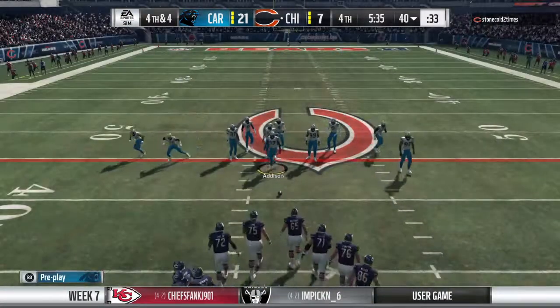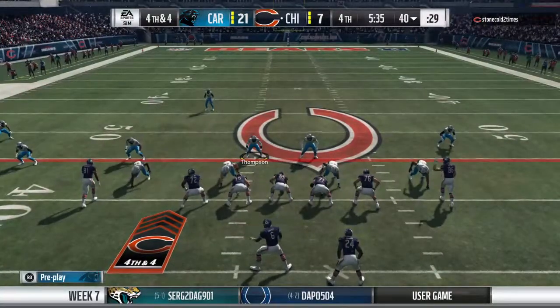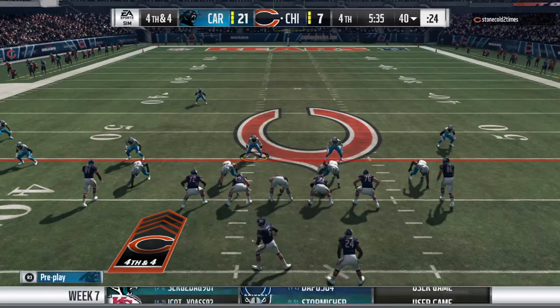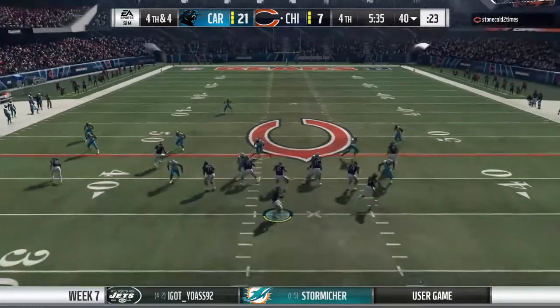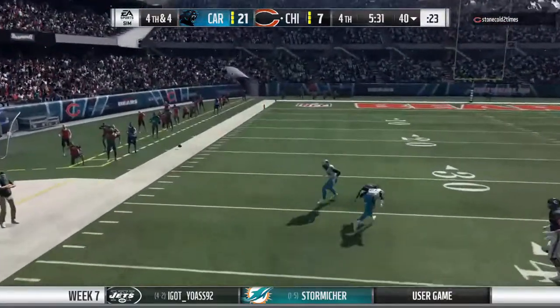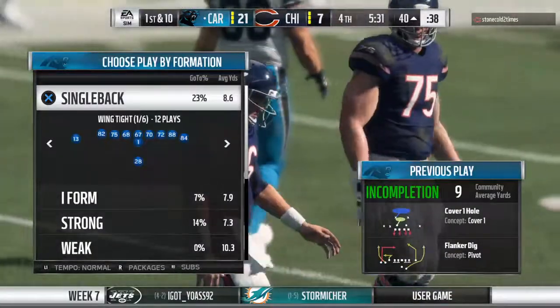NFL teams last year a little under 50% on 4th down conversions. This is a bit tougher. 4th and 4. Let's go now. Left 35. Half. And on the outside, they're playing press coverage. And that is incomplete. The Bears tried it on 4th down, unable to convert.